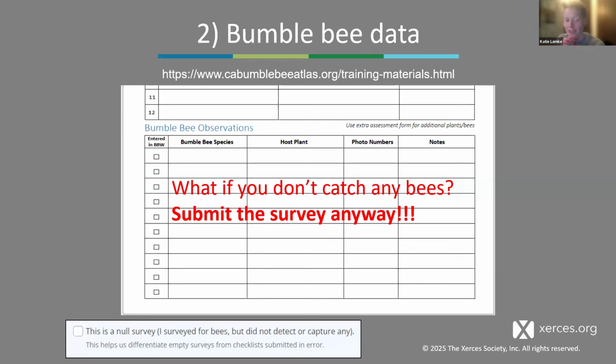So when you're submitting data, you can see this checkbox down here. This is a screenshot from Bumblebee Watch. After you've entered in your habitat data, it's going to ask you if this was a knoll survey. If you did not find any bumblebees, you want to check this box. And that lets us know that, hey, I did the survey, didn't find any bumblebees.